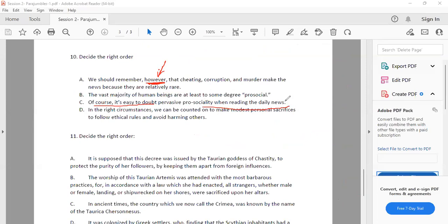Okay. So it is easy to doubt pervasive pro-sociability because abhi dekho, aap akhbar kholte ho morning mein. In the morning when you open the newspaper, you will see that someone has been murdered, someone has been robbed, someone has been attacked. So you start doubting that the world is changing for the worst. The author says you should remember, however, that these things make it to the news because they are rare. So this is a positive information. This is a negative information. And that's the reason why the however has been used as a contrasting point. Clear to all of you now? I hope I have made my point clear.